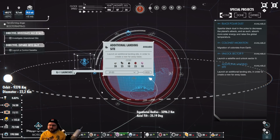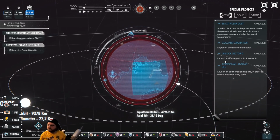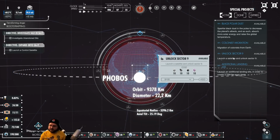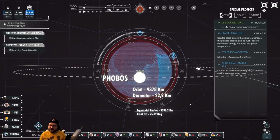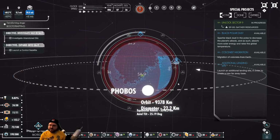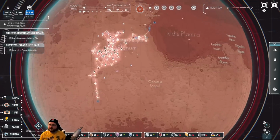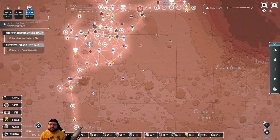I'm thinking this isn't... There you go. Unlock Sector 9 is a different mission. It's not the same one. So really, it would have been annoying if we had the landing site ready to go, but we hadn't unlocked this yet. So we had to wait for plot advancement anyway to be able to unlock this area. But now we're going to work on unlocking that sector. That's going to be good. All right, and back down here we go.